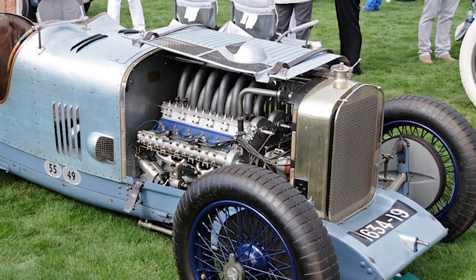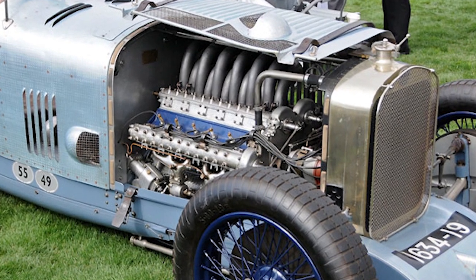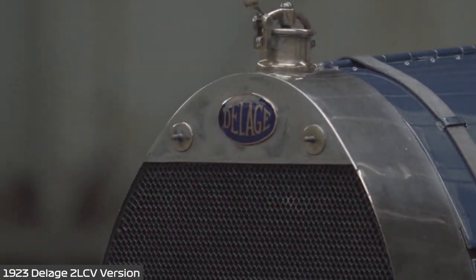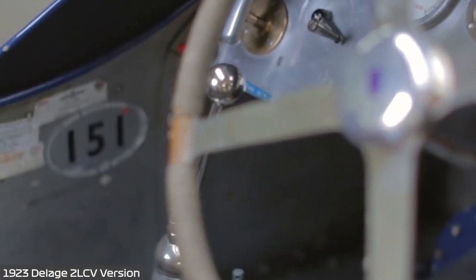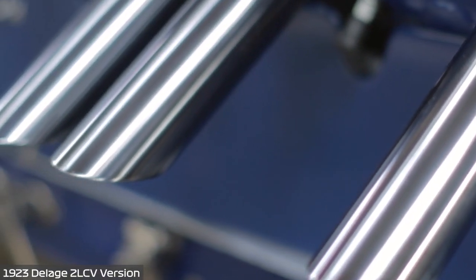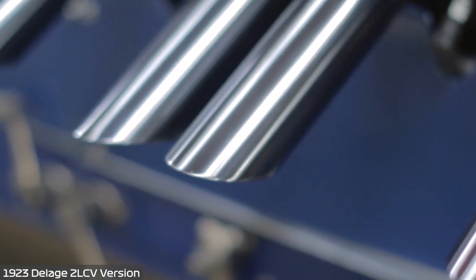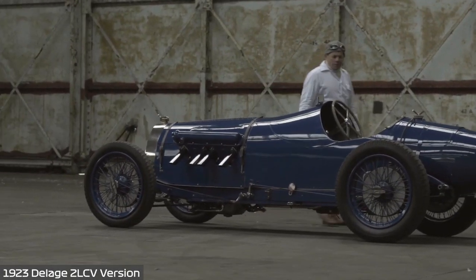The engine output varied throughout its development, but could produce around 110 to 120 horsepower, and could reach speeds of around 190 kilometers or 118 miles per hour, making it one of the fastest cars of its era. It made its Grand Prix debut in 1923, where it showed promise but was plagued by reliability issues. 1924 marked the high point for the Delage 2LCV.